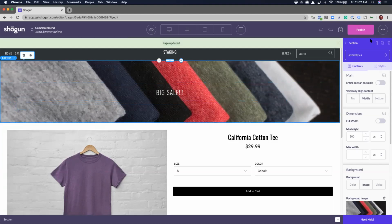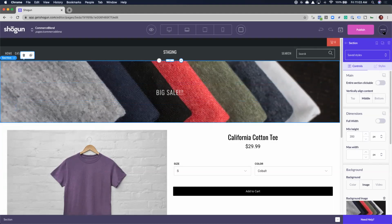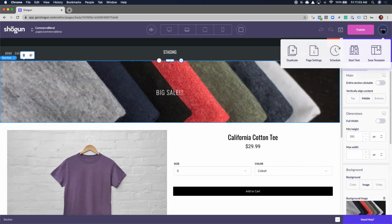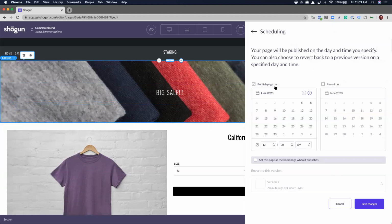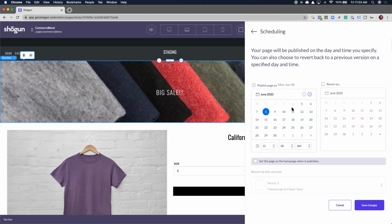So our big sale is going to start on Monday. And when you click into this menu where these 3 dots are, you'll be able to hit schedule. When you hit schedule, you can choose when to publish the page on. As I mentioned, we're going for Monday, so we'll hit the 8th. We can choose the time, and we can also choose when to revert it.